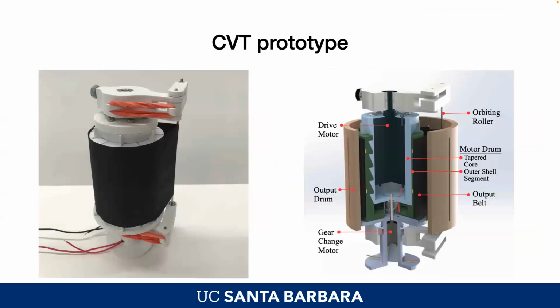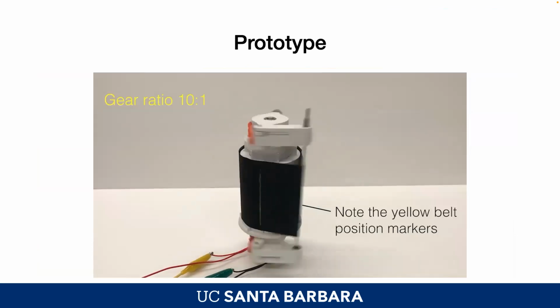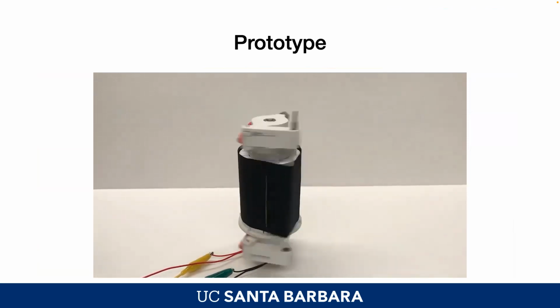So sort of putting these together into our prototype, it's kind of shown here. Bunch of parts to it. This video will show how it works. So this is the part of the CVT. Note there's this yellow marker on the belt, so kind of watch that as it spins. So here we're seeing the spinning wave generator spinning, and you'll notice the line on the belt moving along.